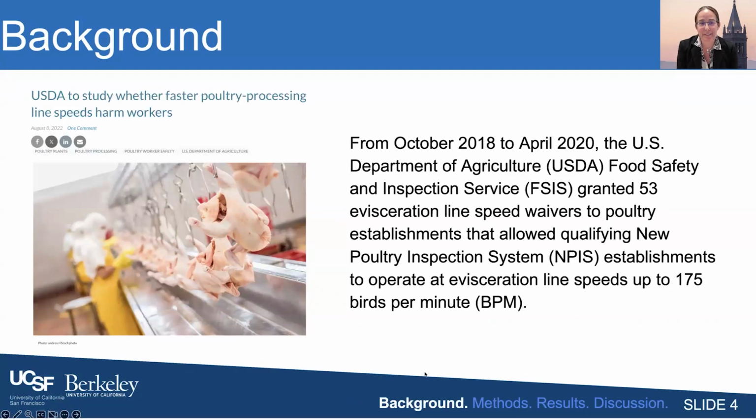So background on why this study was performed. From October 2018 to April 2020, the U.S. Department of Agriculture Food Safety and Inspection Service, called FSIS, granted 53 evisceration line speed waivers to poultry establishments that allowed qualifying new poultry inspection system establishments to operate at evisceration line speeds up to 175 birds per minute. Now, previously, they were required to operate at a maximum of 140 birds per minute.